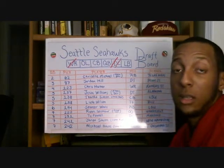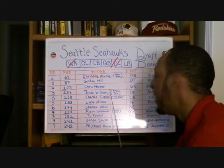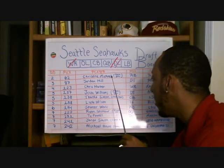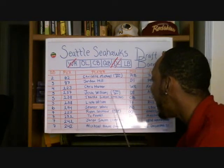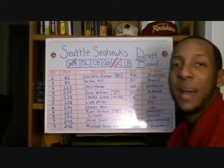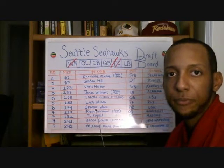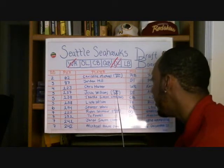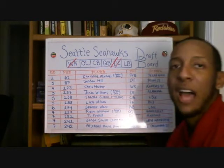Luke Wilson. To me, I like the pick because this is untapped potential, is what this is. I think the Seahawks looked at Wilson and they saw untapped potential. So they drafted him because we're talking about a 6'5" tight end, can run a 4.5 40, can catch, has really good hands, but lacked production at Rice, especially in the senior season, and doesn't block very well.